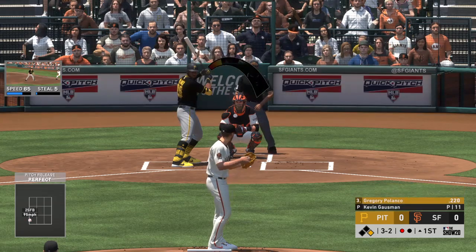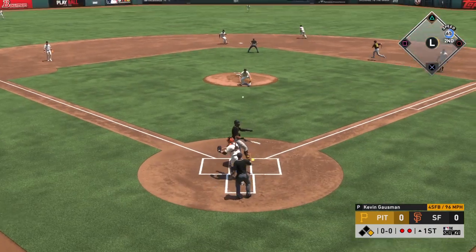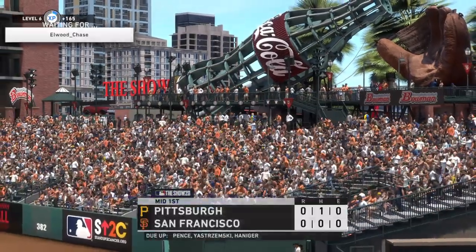3-2. Well, a 3-2 count and a guy that handles the bat up at the plate. This is a great time to put that runner on first in motion. Offered at and missed. Here's the throw. And he is out at second. Caught stealing to end the inning.